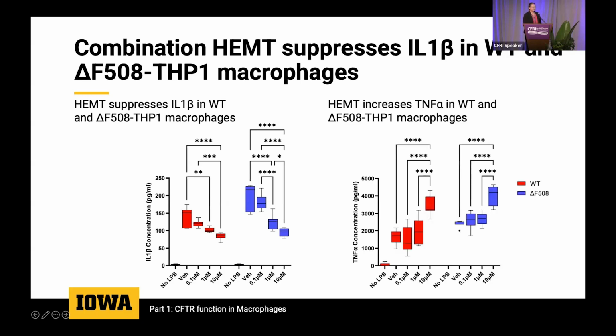But then we looked at TNF alpha, and the story was a little bit different here. What you can see in the wild types with increasing doses, at the lower doses, not much happens, but when you get up to the higher doses, which we believe are still in the clinical range here, you're seeing a significant increase. In fact, this is a huge increase in TNF alpha production. And the same happens in the CF. Well, there's very little effect at the lower doses and at a higher dose. So in a dose-dependent manner, we're seeing an increase in pro-inflammatory TNF production.